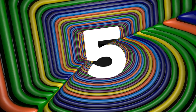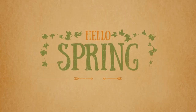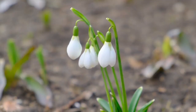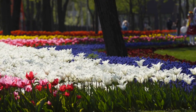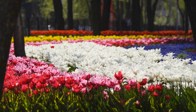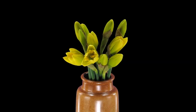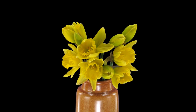Number 5. Spring flowers. Kicking off our list at number 5, we have spring flowers. Spring is the season of new beginnings and fresh blooms. Some popular spring flowers include daffodils, tulips, and hyacinths. You can create a beautiful arrangement using these flowers and brighten up your home with the colors of spring.